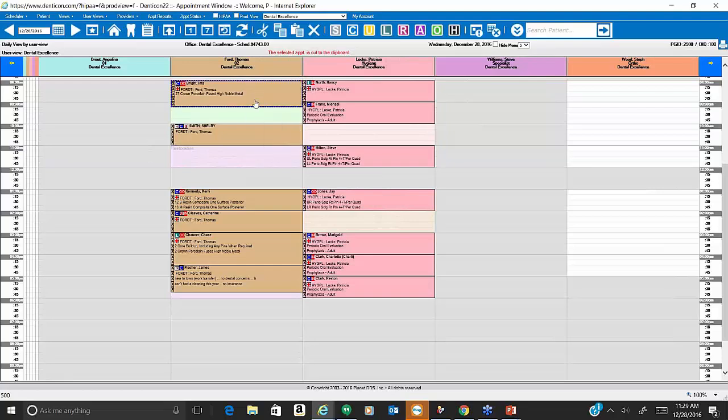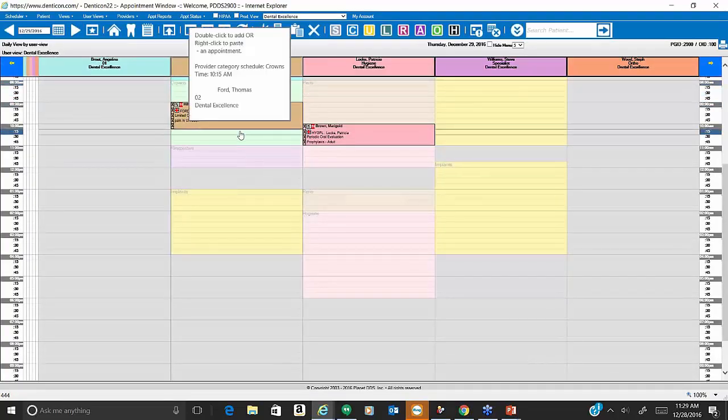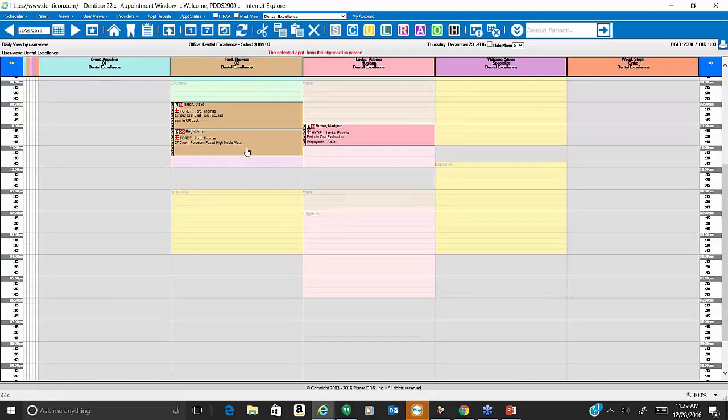So I've right-clicked, select cut. I'm going to go to my provider's next appointment time. I've got 1 hour here. He says, you know what? Just put her right here at 10 o'clock. I'll give up that restorative section. And she says, perfect. Moving it one day is perfect for me. So right-click, paste, boom. She's done. Easy, easy, easy to cut and paste.